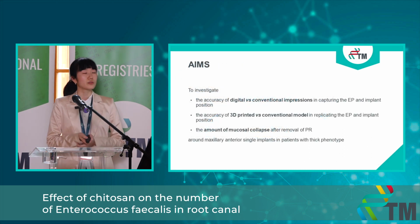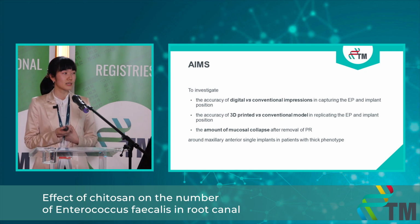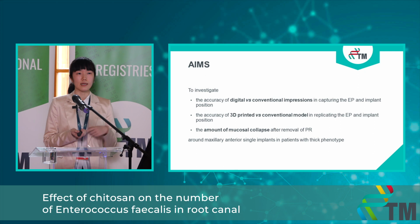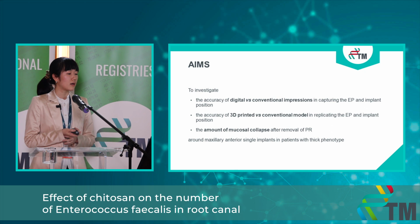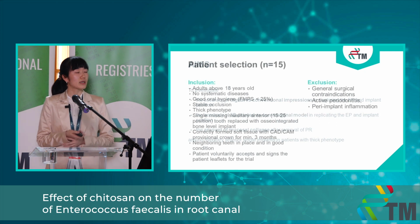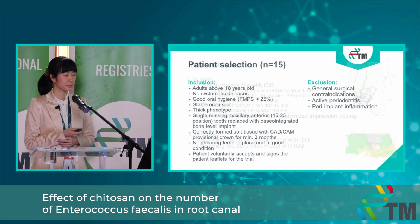Our aims are to compare the accuracy of these two types of digital impressions, as well as the 3D printed model obtained from this, to the conventional gold standard method. We would also like to measure the amount of mucosal collapse in the case of direct scanning and see how it changes with time around maxillary single anterior implants in patients with thick gingival phenotype. Here you can see some further selection criteria of our patients, and we would like to include altogether 15 patients in our study.